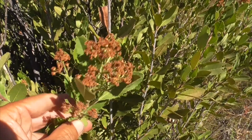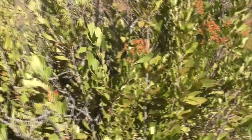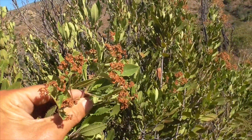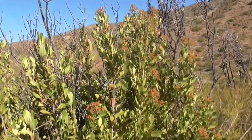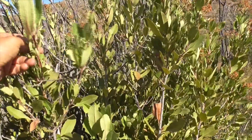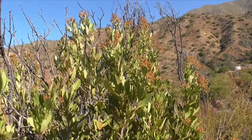So he flowers, all right, in spring, but his berries will come up in November or December, and they'll have these bright red berries. Look like holly. And the Europeans, they called this plant a holly. And the guys in Los Angeles, they loved it so much that they named the city Hollywood after this plant.